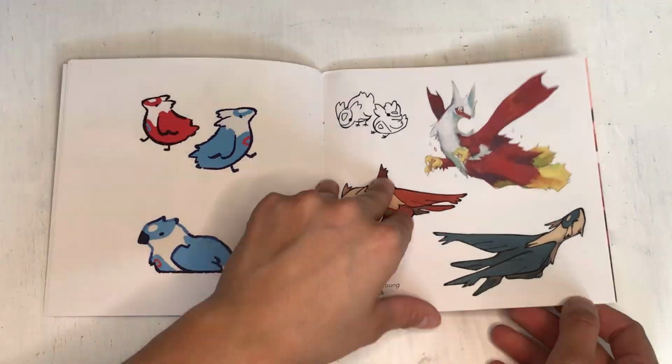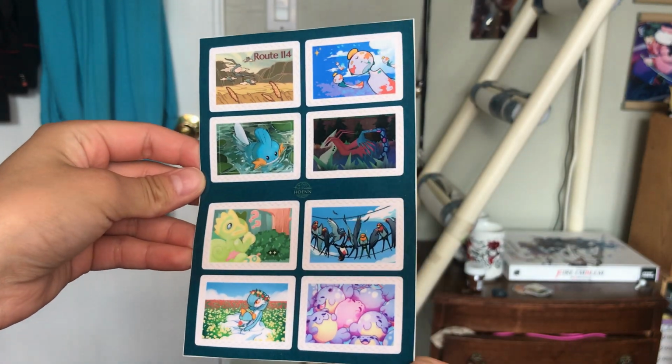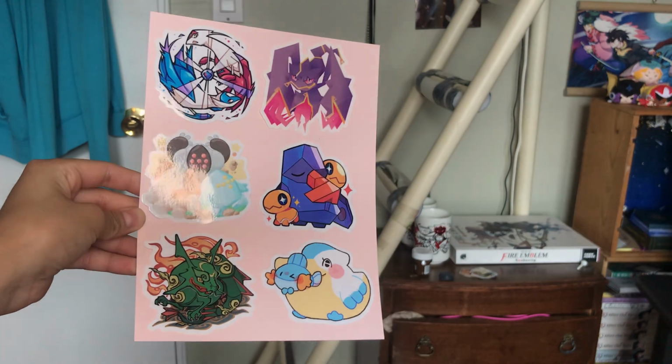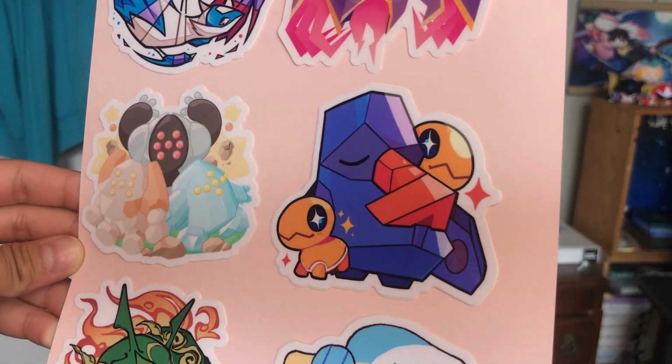Yeah, so it says on the back that it was compiled from January to October of 2022, so definitely a lot of work went into the design, and it definitely shows, and it's absolutely fantastic. So yes, overall, fantastic design, very nice quality, and another beautiful design to add to my collection.